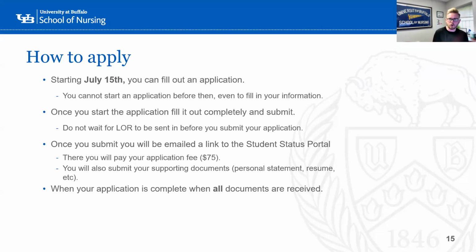Once you submit, you'll be emailed a link to the student status portal. On that status portal, you'll do a few things. You'll pay your application fee. You will also submit your supporting documents: personal statement, resume, copies of any certifications that you have. All of that is done after you submit the application.